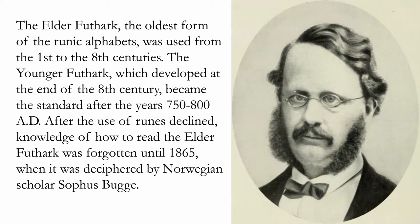And this is another interesting thing. When you first look at this, you see Elder Futhark. You think this picture is a picture of Elder Futhark. Well, it isn't. It's a picture of Sophus Bugge. And Sophus was a person who translated this.